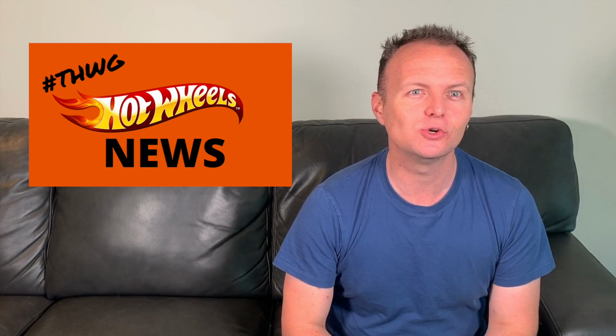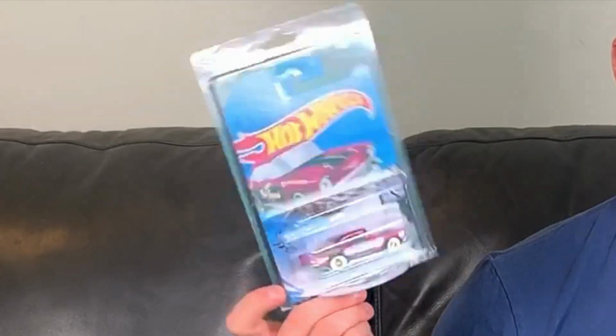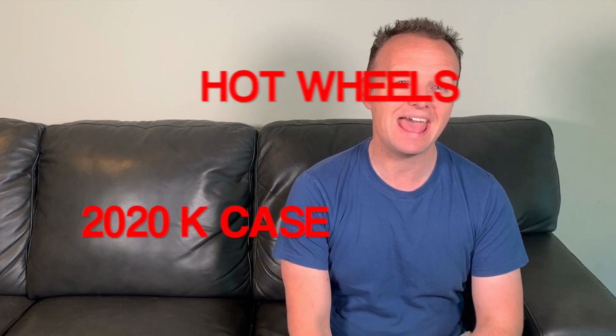Let's get straight into it with the upcoming mainline release of the '57 Chevy. It's a beautiful car in pink and it's going to be very, very popular. Now it's also going to be released as a Super Treasure Hunt version, and I've actually got the Super Treasure Hunt version here already. Now I'm really excited to have it, and I'll be able to open it for you guys very, very soon. Both the mainline and the Super Treasure Hunt will be released in the 2020 K case.